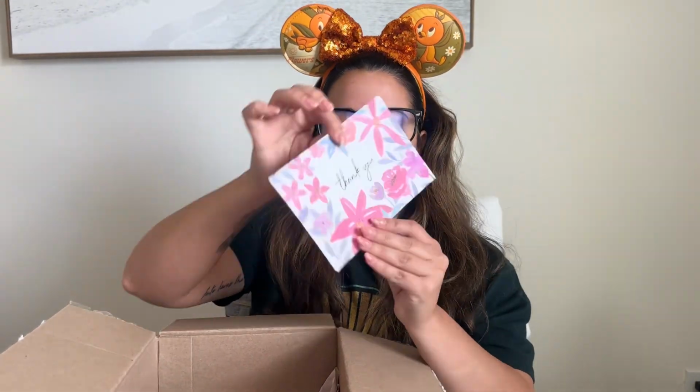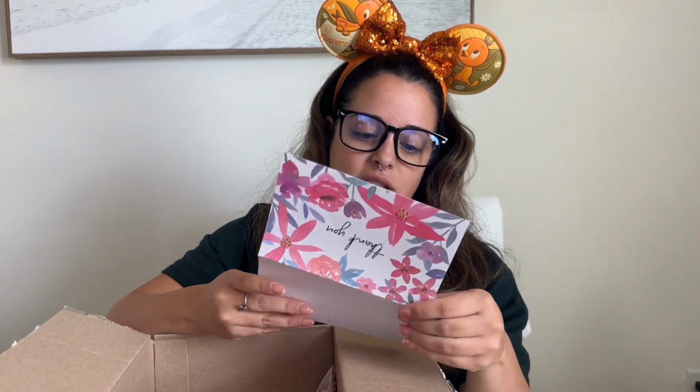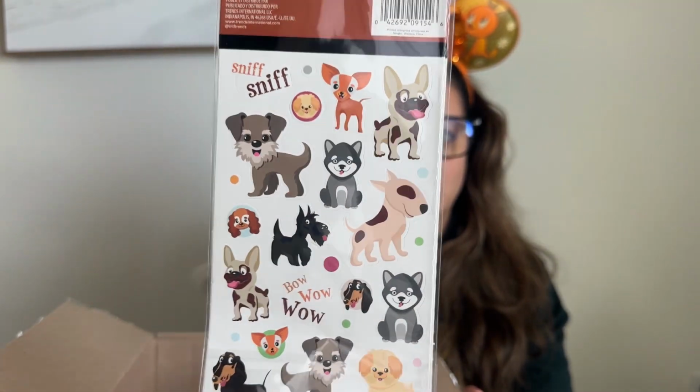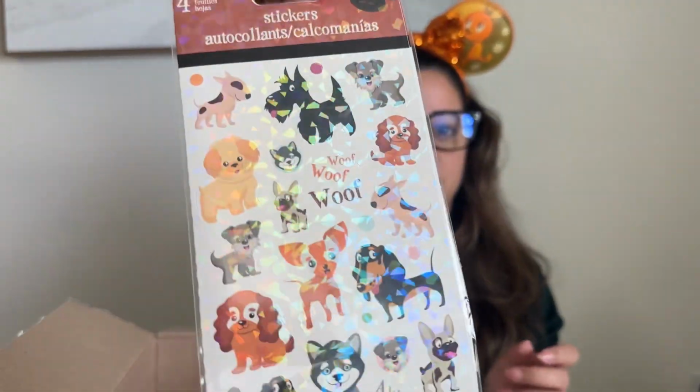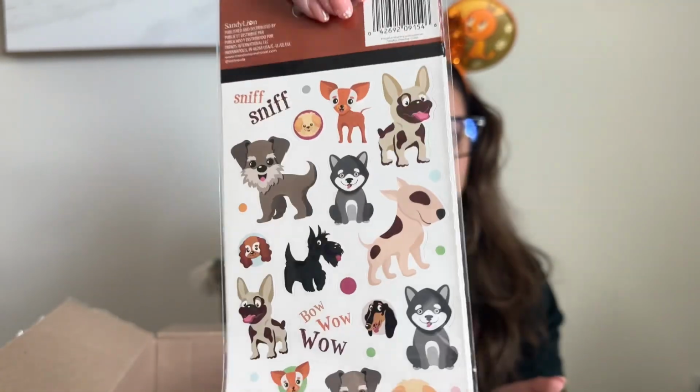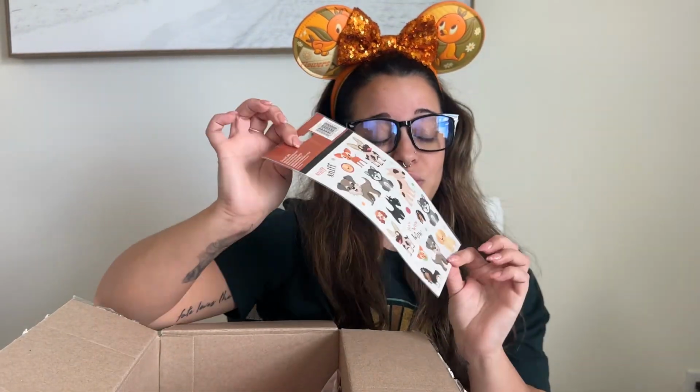They sent a lovely thank you card, asking if we can give them a 5-star rating, which they would really appreciate. They left their Instagram handle so we can check out any new items. They also gave us some dog stickers, because if you already guessed it, it's a dog pin. It's a very cute touch, and it's a full page of stickers. And this is where the card came in, and then here we have the big pin. Yes, this is the pin.